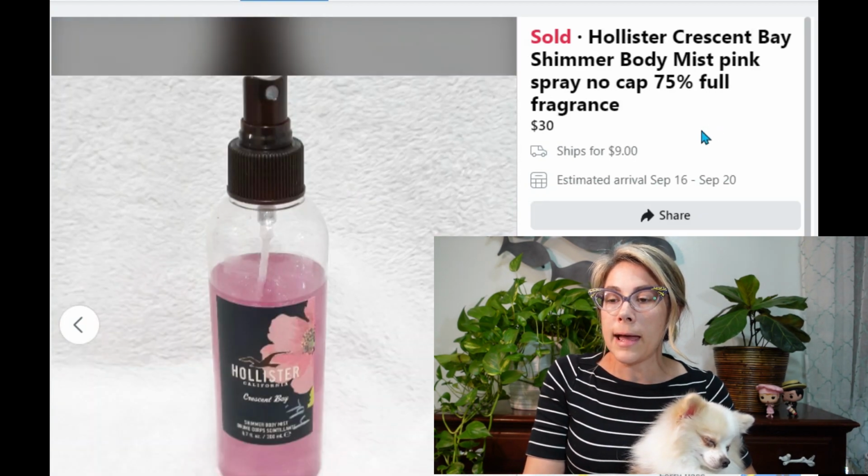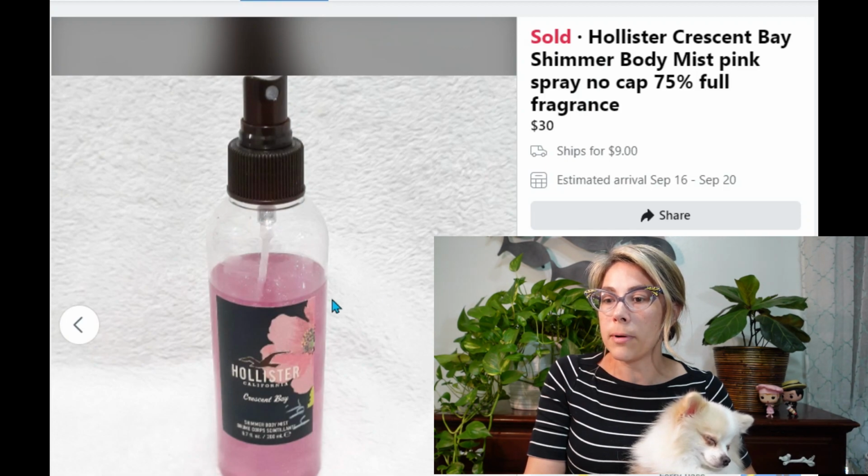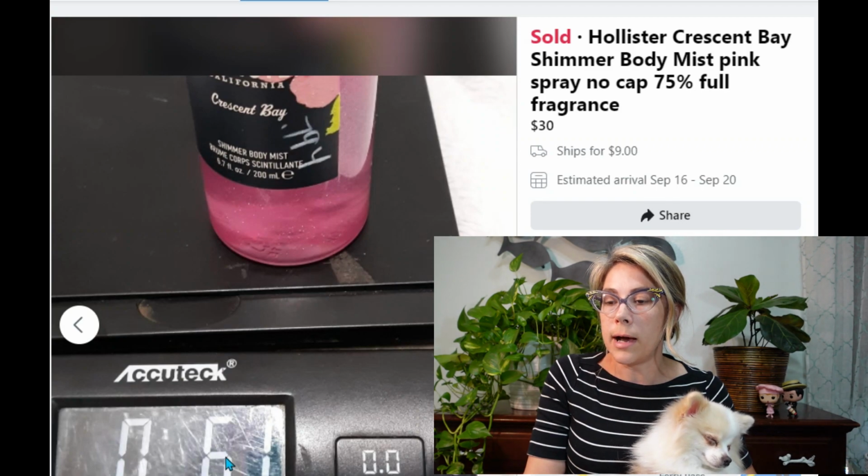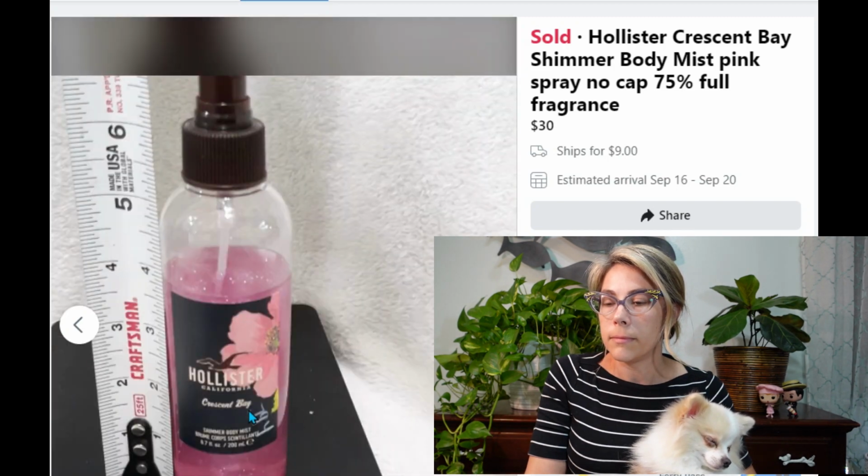Okay, for $2, I have this Hollister Crescent Bay Shimmer Body Spray that sold for $30. And this one was not full, as you can see. It was probably about 75% full. So I did want to show it on the scale. As you can see here, there's about 6 ounces left on this bottle.